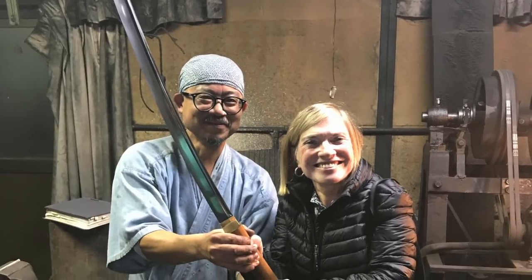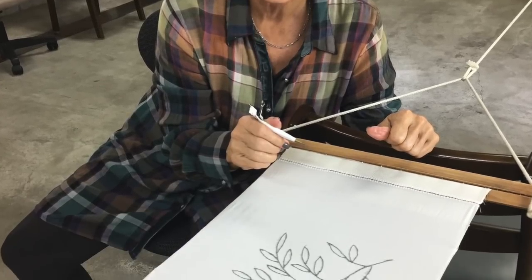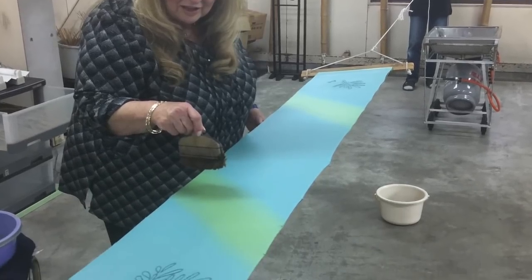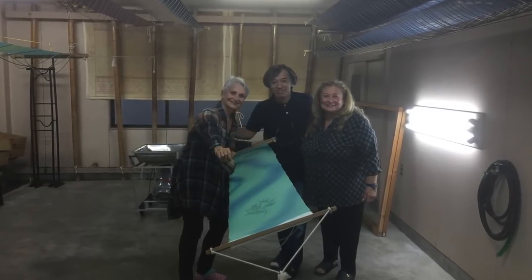Here Barbara is making sure that this is really a kosher sword. And while we were at the swordsmith, Sharon and Amy went to a studio where they learned how to do silk screening. And they came up with a beautiful result, as you can see.